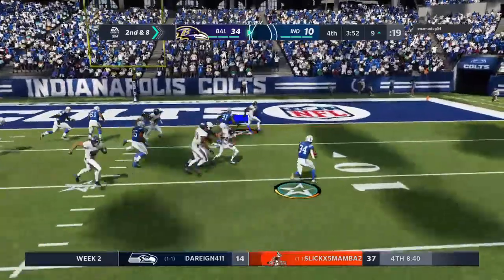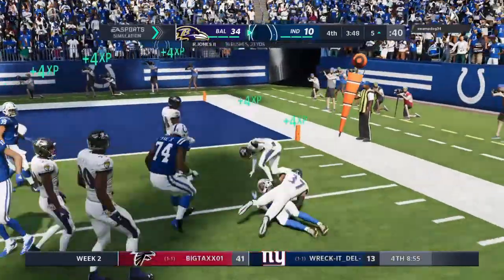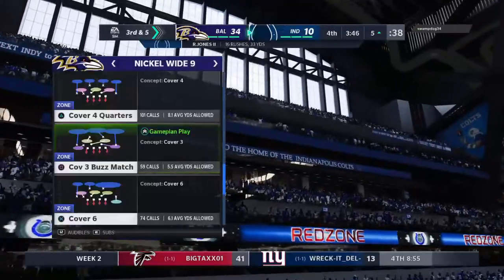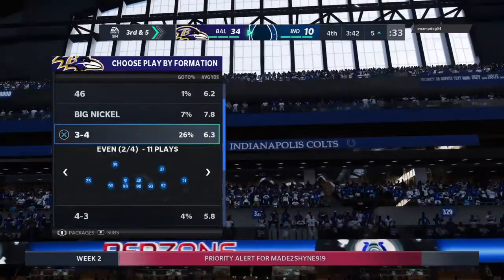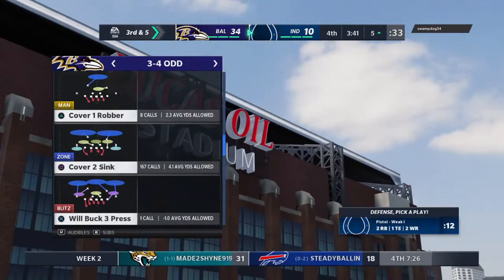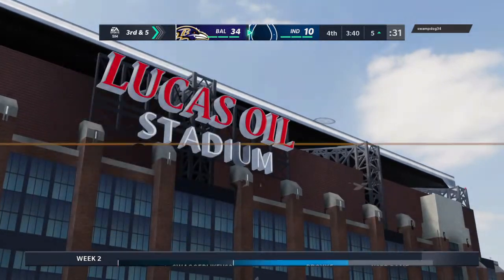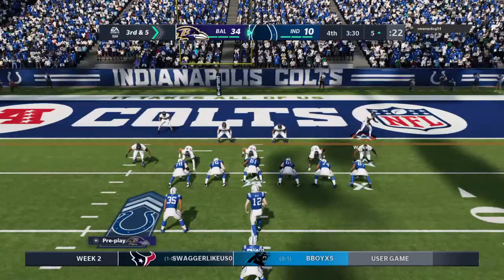They'll go again to Jones, and they'll get this from the 8 to the 5. Pickup of 3. So a decent deficit at this stage in the second half. 4-down territory? No doubt about it. There's not a chance that he hasn't looked ahead and said, okay, if we gain yardage on this play, this is what we'll do going forward.